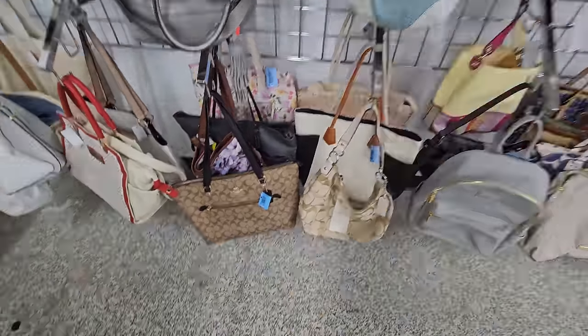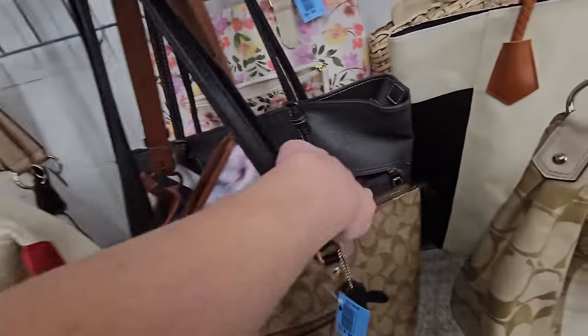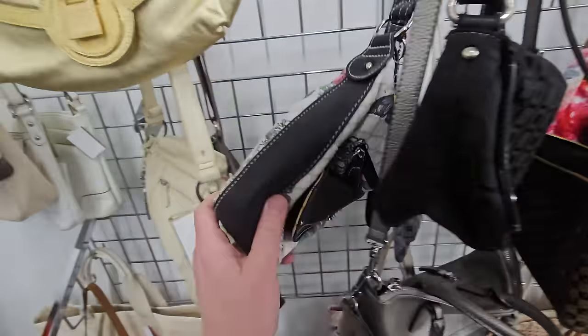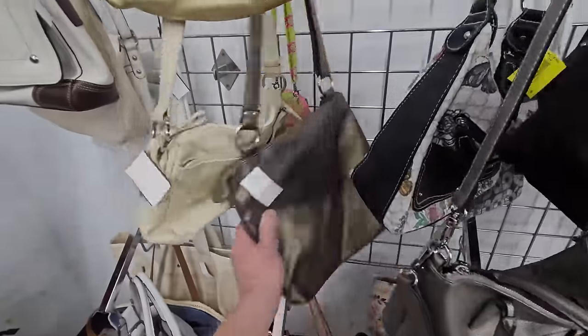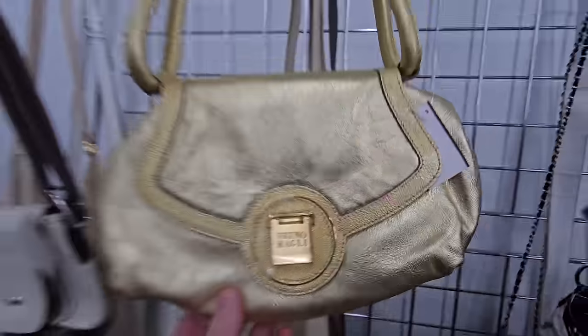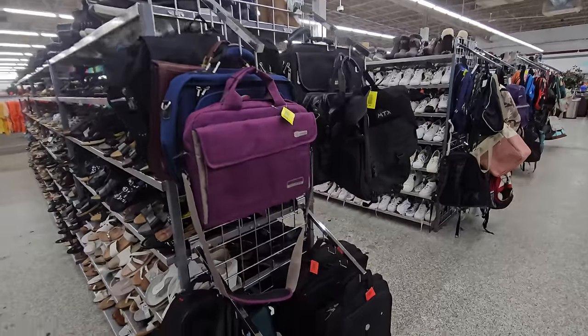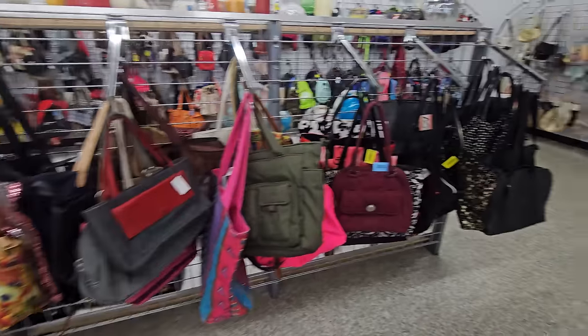I saw one. Mark New York. What is this one here? Stone Mountain. Pass on it. Look at all those so far. You always kind of check over the briefcases too, because you don't know what they're going to have.